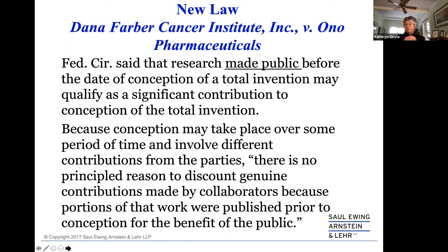Now, that's kind of a hard one for me to wrap my head around. But really what the case said to me was less about the publication aspect of this, but more about the fact that collaborations themselves can wax and wane and weave, and personalities change and labs switch up.